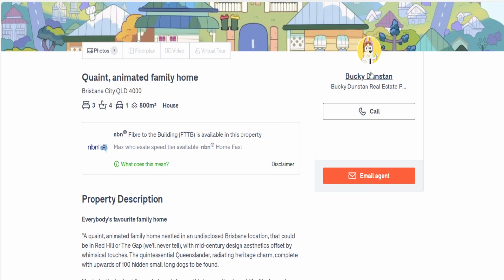Bucky Dunston sucks. And yeah, you better not be selling this house, because you suck.